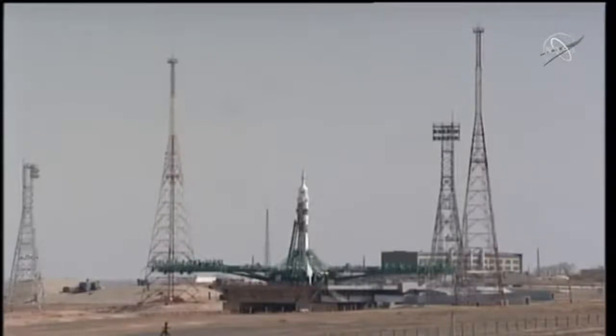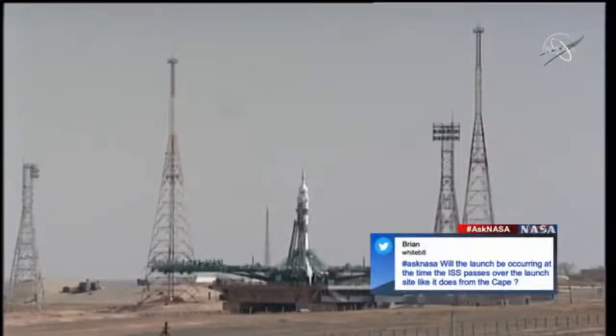All right, our next question comes from Brian, who wanted to know, will the launch be occurring at the time the space station passes over the launch site like it does from the Cape? It's a little bit different for this one, as it's timed extremely specifically in order for the Soyuz to make this kind of fast-track to-orbit rendezvous.